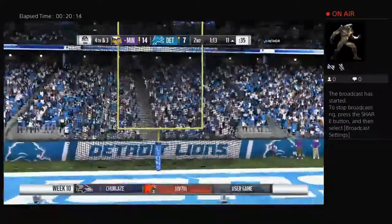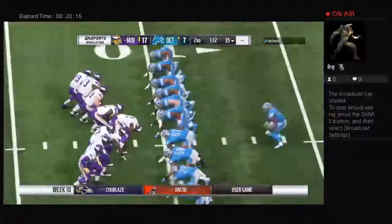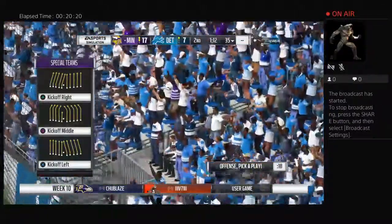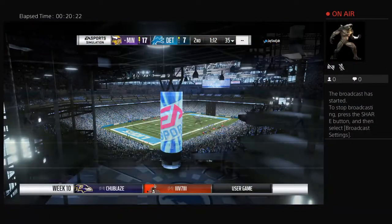The kick by Carlson is good. And they will move up by 10 now, 17-7. So they put together a good little drive there, but ultimately stalling out in the red zone.